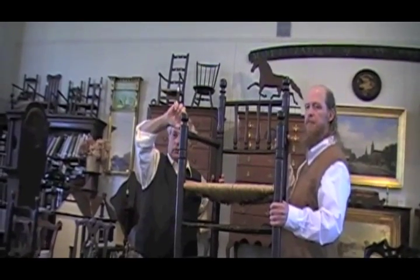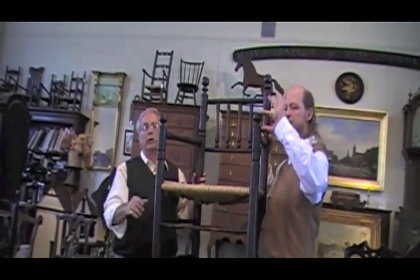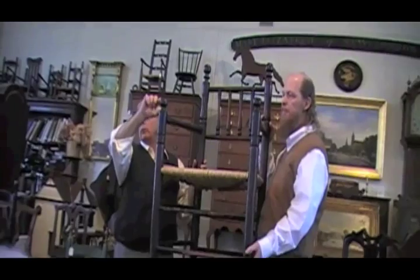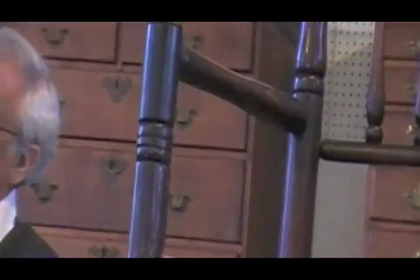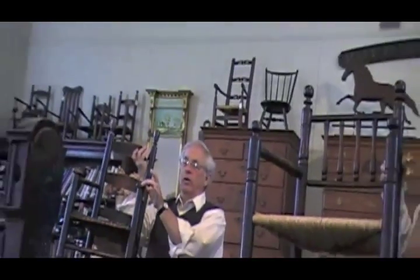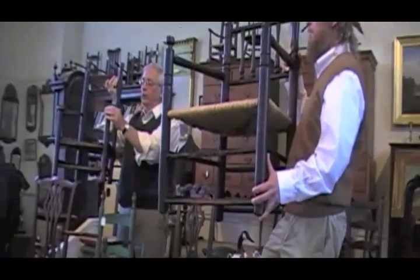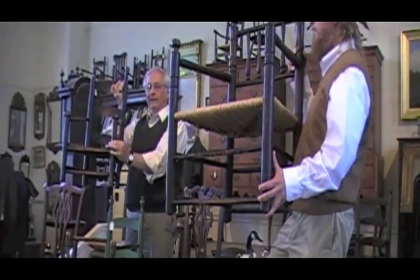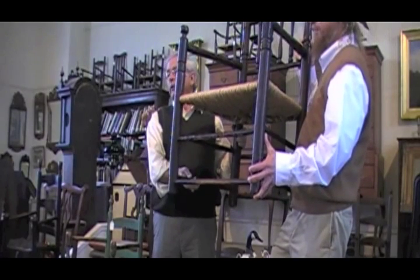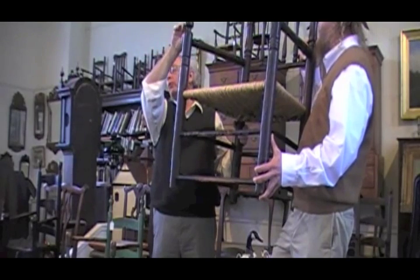Unfortunately, it's lost its mushrooms, which is a very common restoration in these early chairs. Mm-hmm. These mushrooms, that's what we call this. It shows the skill of the turner. So they would start with a piece of wood. This is not a ply. This is all part of the one post. They would start and they would turn it down. Not many of them survive in really good condition. Most of them, the mushrooms have been cut off through the years.